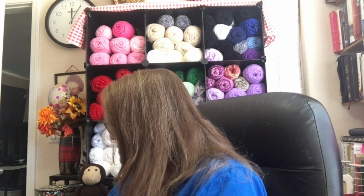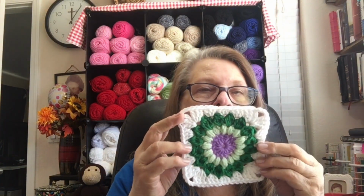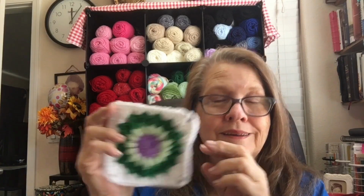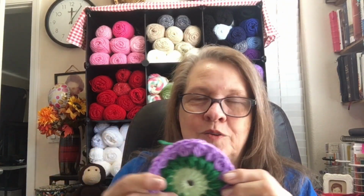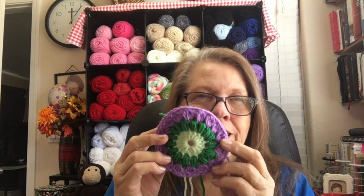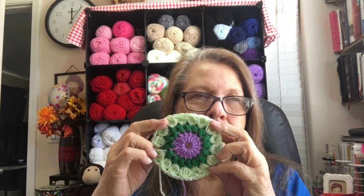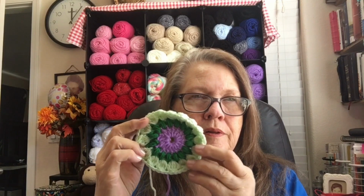And then I started, I'm doing a Starburst granny square. Isn't that pretty? It's called a Starburst. This is the only one I got completed, but I did start doing some circles, and then I'll put the last round around. But I have that one, and then I have this one here, and I have this one. They're all going to have the white borders, but I just changed up the colors of each one.